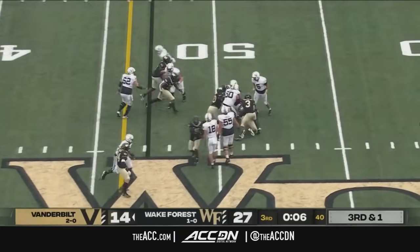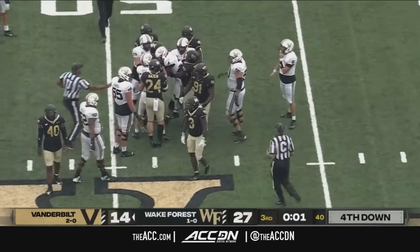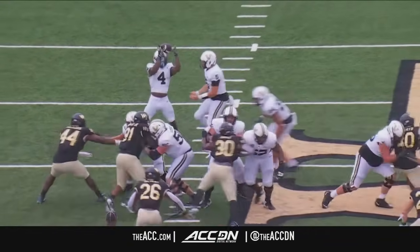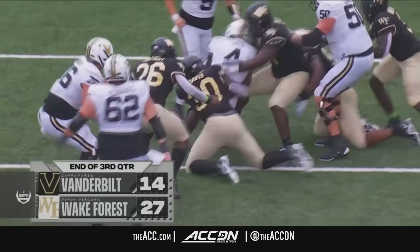They snap it to Patrick Smith. I'm not sure who it was going to because A.J. Swan also reached out for it. I don't think that was on purpose. Wake Forest on top with 1 quarter to go. Miscue on the snap there for Vanderbilt.